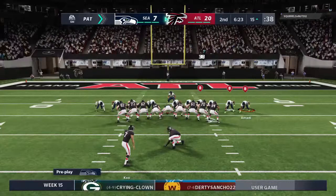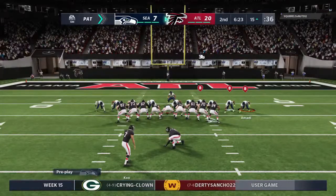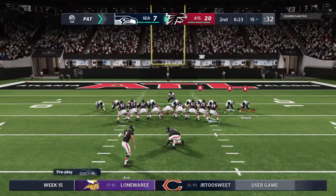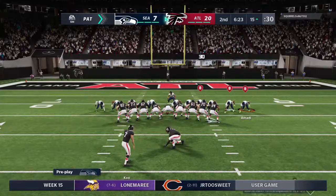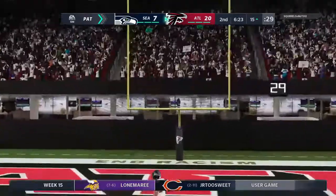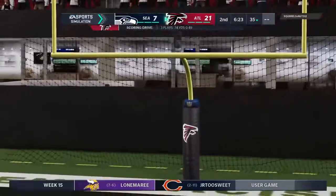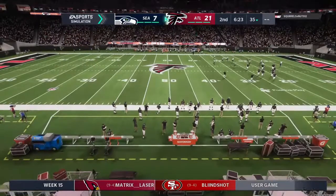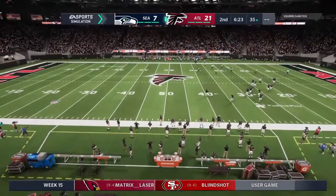Koo now for the point after. It's good, and it is now 21-7. Good. Makes the score Falcons 21, Seahawks 7.